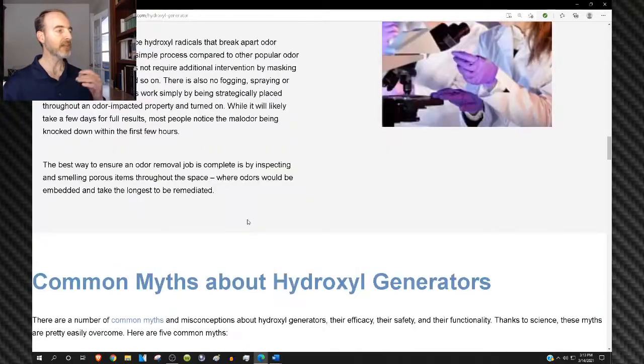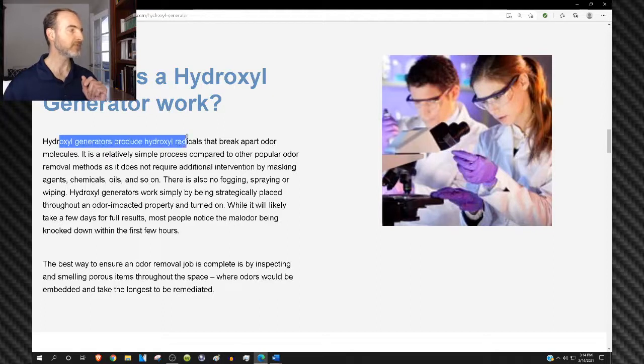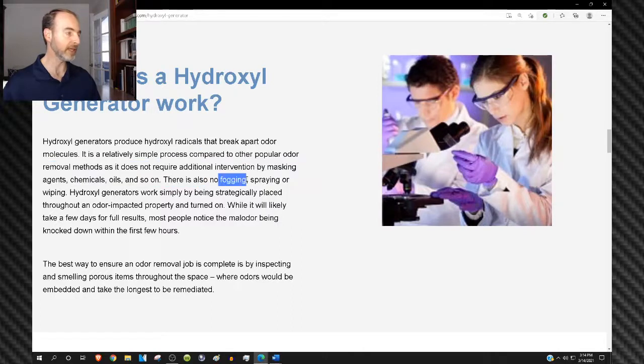So how do these hydroxyl generators work? Well, naturally, you would imagine they would produce hydroxyl molecules, and that's correct. It states that the generators produce the hydroxyl radicals that break apart odor molecules. It's a simple process compared to the other popular removal methods, as it does not require any additional intervention by masking agents, chemicals, oils, and so on. There's no fogging, spraying, or wiping.